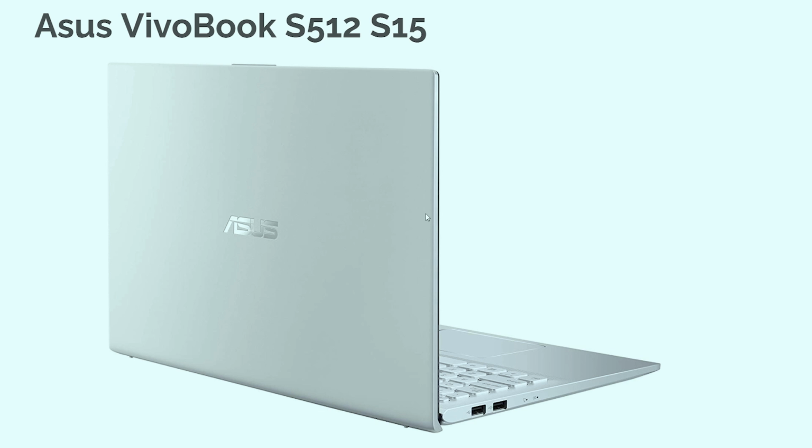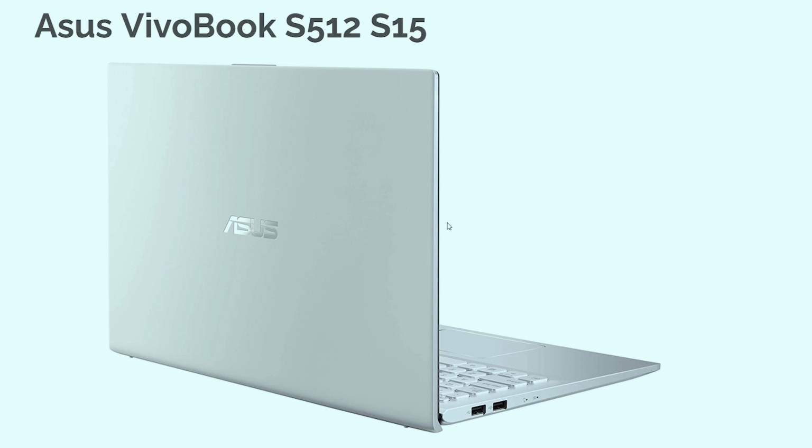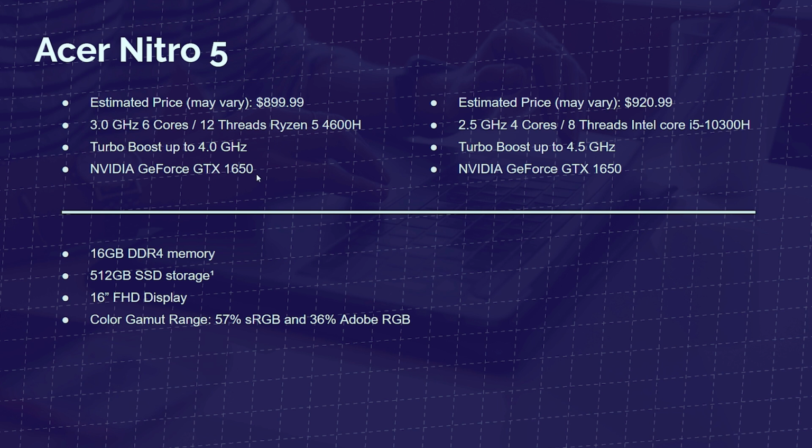All right, next up is the Asus VivoBook S512 S15. This laptop comes with the i5-10510U, which has a 1.8 base clock and a 4.9 turbo clock. The NVIDIA GeForce MX250 graphics card. That's more of like it's kind of a semi-integrated graphics. It's a lower performing chip than say like a GTX 1650 or a 1660 or even up to like say an RTX. But it's still going to be better than Intel's integrated like UHD 620 graphics. So this is definitely a step up compared to most integrated graphics, but it's not going to be as well performing as, say, a GTX 1650.